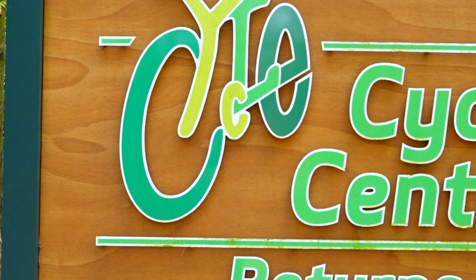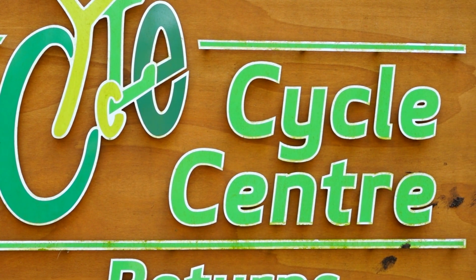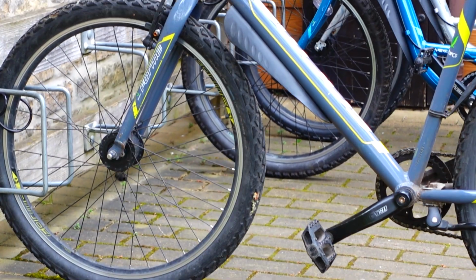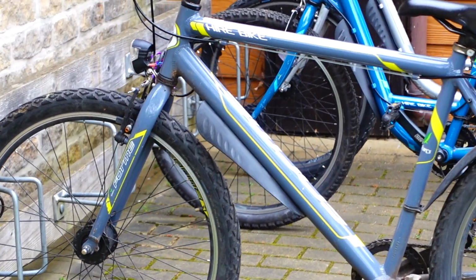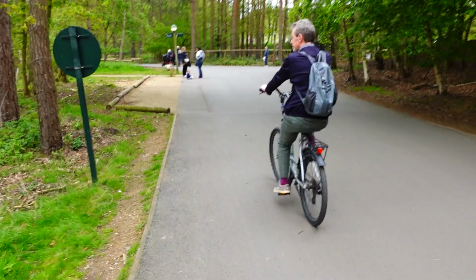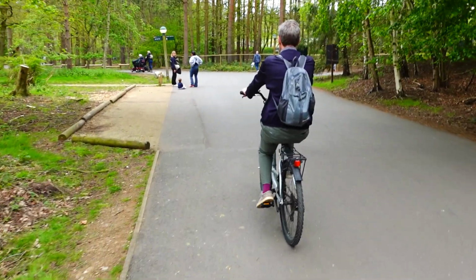Bikes are a huge thing here at Center Parcs. They have a bike rental shop and it is absolutely huge. Hundreds and hundreds of bikes. And these are the sort of things you can hire. So they're sort of mountain bikes, really. They've got gears, all really well looked after. You can bring your own bikes, of course, and there's no issues with that. I think they just try and encourage people to wear helmets, and obviously you do have to follow particular signs. Not all pathways allow bikes, some are pedestrians only.